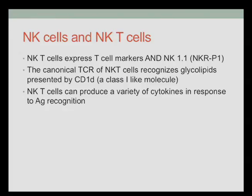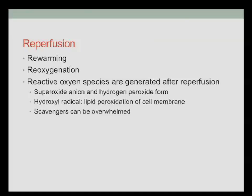NKT cells and NK cells are also found in these infiltrates. NKT cells are those T cells that actually express both the markers of T cells and NK cells. They express a canonical T cell receptor that recognizes glycolipids presented by CD1, which is a class 1-like molecule, and they produce a variety of cytokines in response to both antigen recognition and ischemia reperfusion.